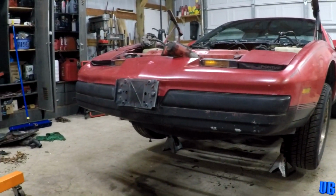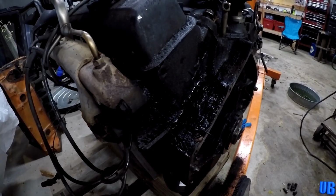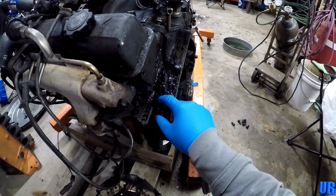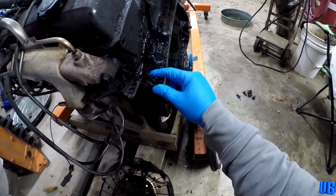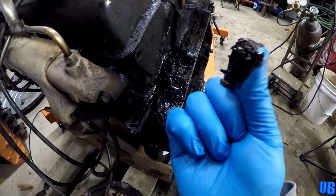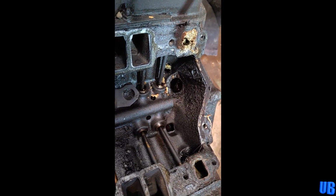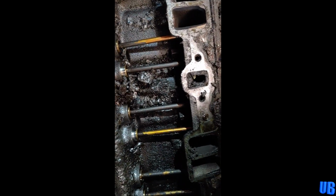After the 305 was removed, we took a closer look to see how bad of shape the motor was really in. The engine had been leaking fluids from every seal it had for years, but the real shocker came when we removed the intake manifold from the engine. As you can see, it was honestly a miracle that this small block was still running at all. I knew the motor was in poor shape, but I was not expecting this.